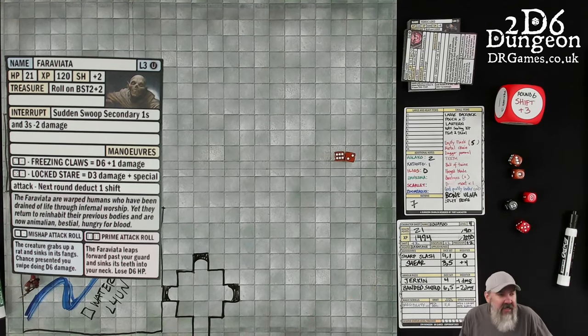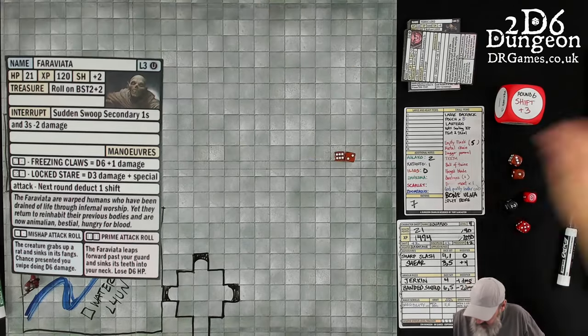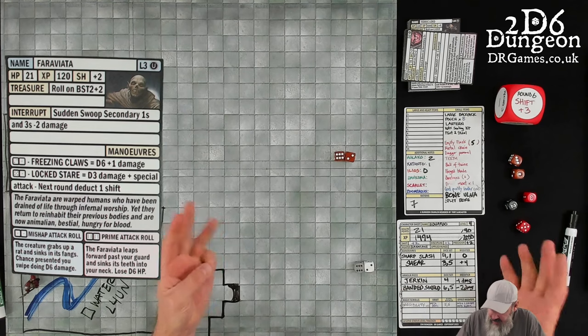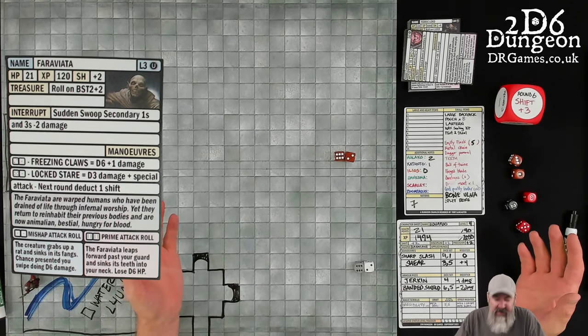All right, here we go. Can we finish this guy off? Can I roll a perfect shear and just be done with this guy? Let me roll a 6-6. Bummer, bummer, bummer. Okay, so I need 6 shift points. I've got 5. Oh, that's too bad.